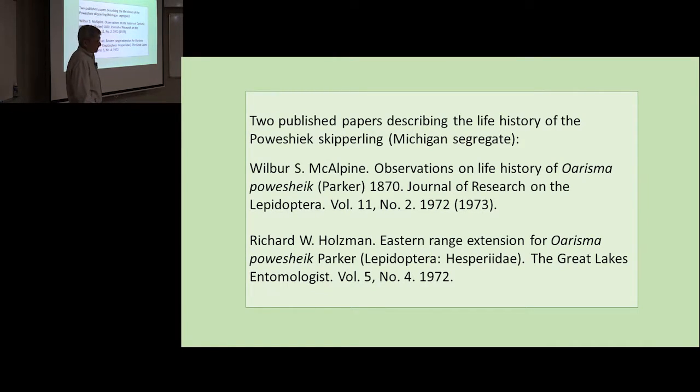For Poweshiek, we're even skimpier. We have this 1972 paper by McAlpine where he was working in Michigan. He noticed they were laying eggs, actually he reared some larvae on what he called lawn grass, presumably Poa pratensis, Kentucky bluegrass. He got those eggs from females that he captured. He did observe all the behaviors that we've become familiar with and published descriptions of them.